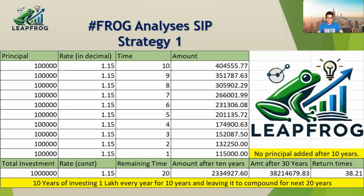So here's strategy 1. In strategy 1, you are investing rupees 1 lakh every year for 10 years, so the total investment becomes rupees 10 lakh. Now you do not add any more investment, but let it sit and grow for 20 years more. Abiding by this, your total investment of rupees 10 lakh has turned into 3.8 crore rupees. Wow, that is a 38 times return. Sounds amazing, right? But now let's look closer, especially at how not all investments contribute equally to the total amount.